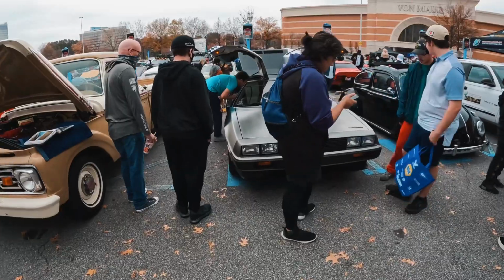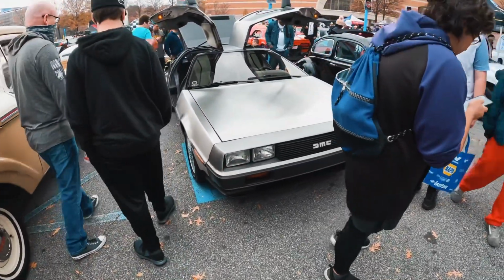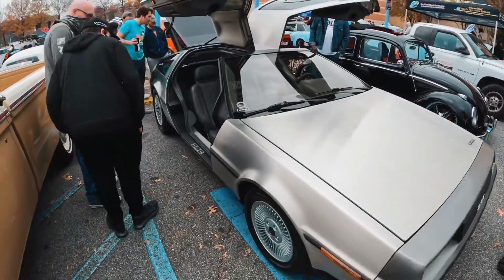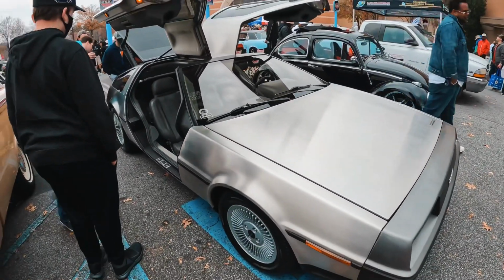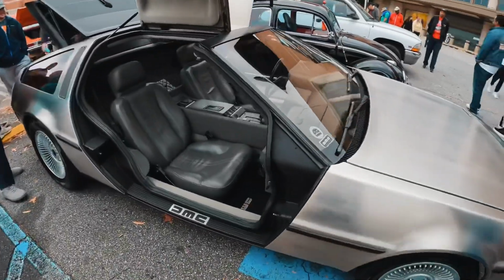We got a DeLorean over here. Any of you Back to the Future fans will know what this car is. How could you not? Yeah, that's pretty cool.